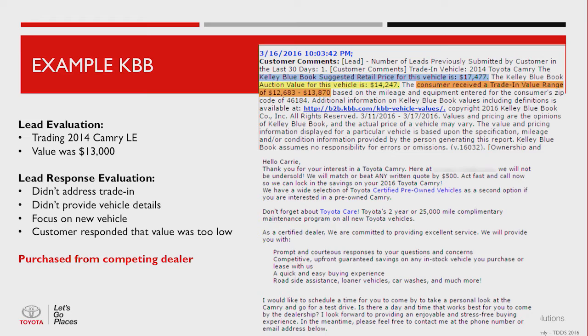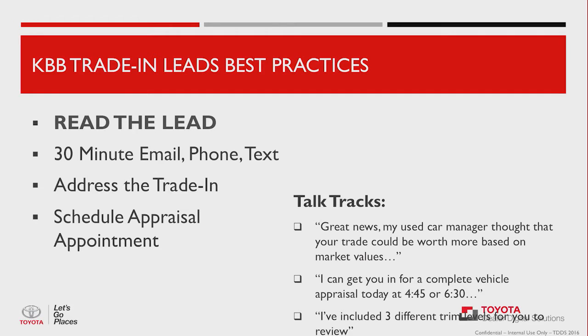The best dealerships on these leads that close these at a high rate, they never even mention the new car. They say, gosh, my used car manager thinks this car might be worth more in this market. I have no idea until I can get you in for a vehicle appraisal appointment. I have one at 4:45 or 6:30. And then they engage the customer. That gives them that glimmer of hope, and then they come in and buy. So, my talk tracks got moved. Sorry about that. But read the lead, that 30-minute response time, address that trade-in, focus on that appraisal appointment. That is the best practice there.